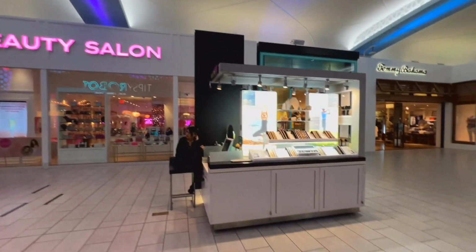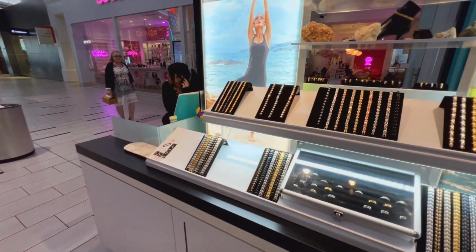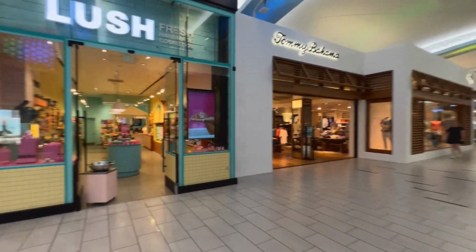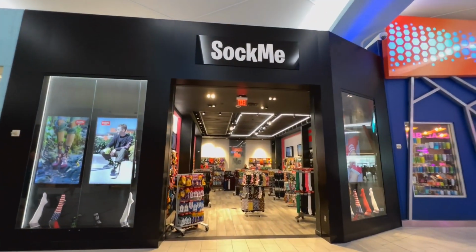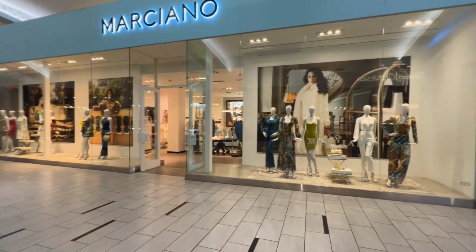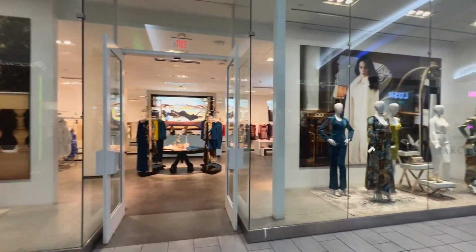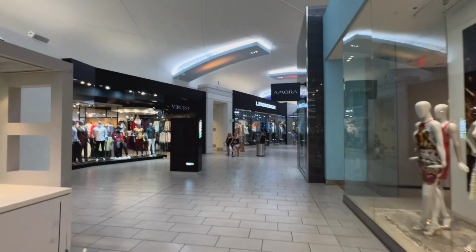Right, we've got the beauty salon there, and check these out, a load of gold chains. Mr. T would probably shop here, wouldn't he? Tommy Bahama, a lot of these stores are very similar across all the malls, of course. Look at that sock shop, fantastic. Marciano's, probably Celine Dion would shop in there, I don't know. I can't see many young people wearing this sort of stuff, can you? I don't know, maybe I'm out of touch.